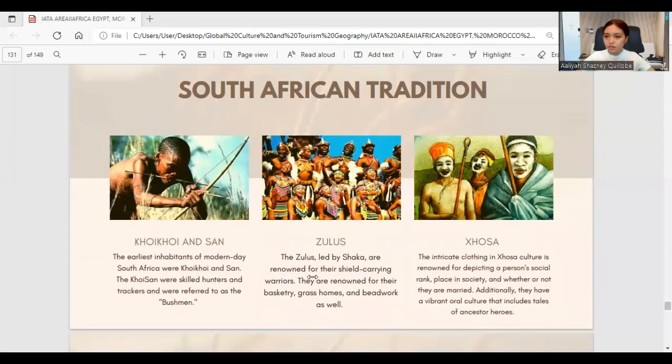Next, we have the Xhosa. Xhosa culture is popular for the complex dressing that portrays a person's social status, position in society, and whether they are married or not. They also have a strong oral tradition with stories of ancestral heroes. Ancestral worship is a common practice, and young men have to undergo a rite of passage. Stick fighting is a common sport among the Xhosa young men, who look after the cattle, while women mainly tend to crops and look after the home.